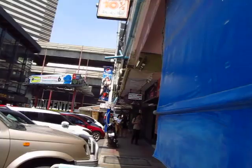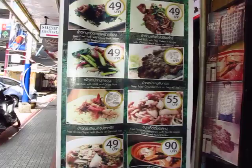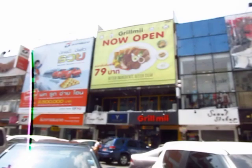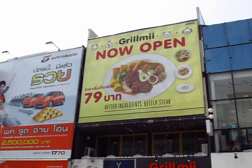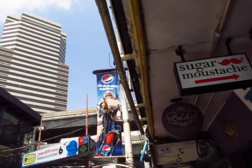This one's upstairs, Town Milk Restaurant. $2. $2. Fruit place, American food. 65 baht, $2. Oh, this grilled meat looks good though. I wonder if you get all that stuff for 79 baht. You can't. That's impossible. It's probably from 79 baht. So they've got their own little radio station here, which does all the ads and everything.